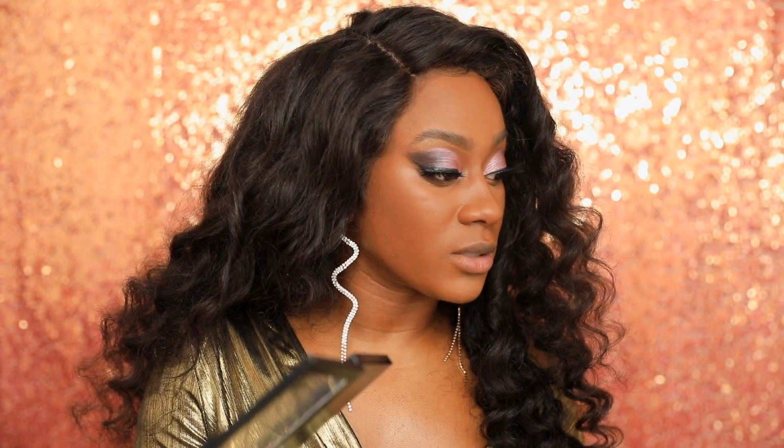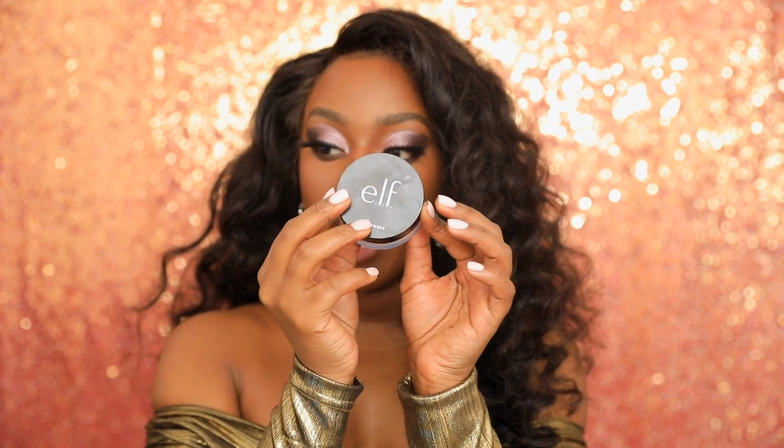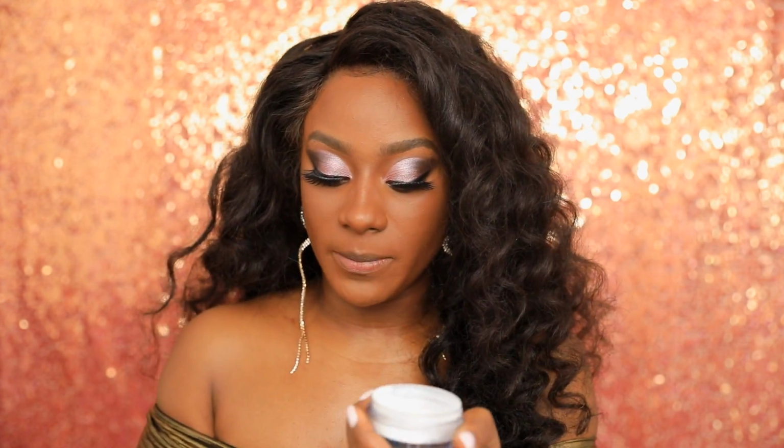Like, you're literally getting this palette. You're getting 15 shades for $10 with this holiday kit. Stop playing games and go in su cuarto. So let's bake with my HD powder.